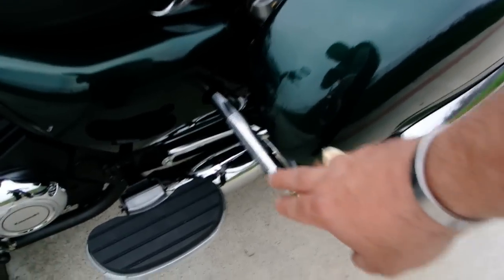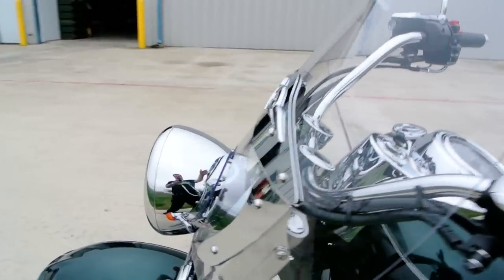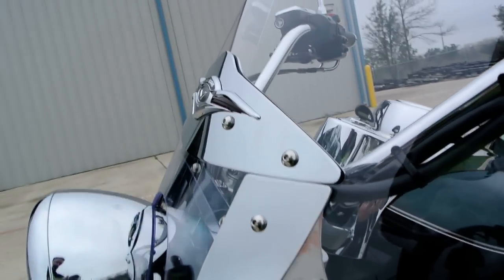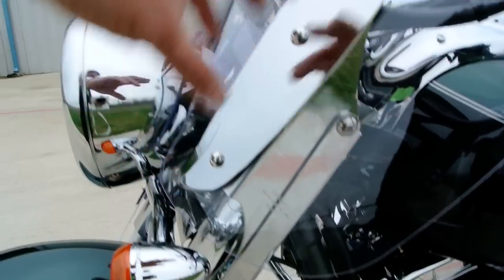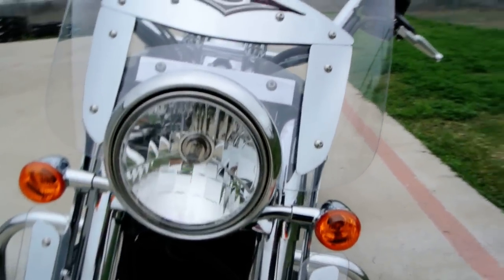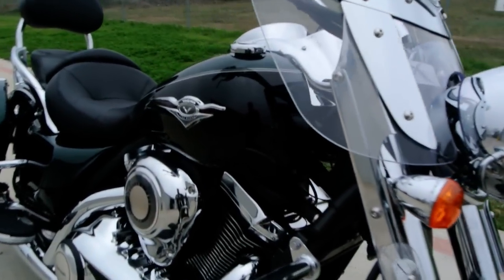You've got these bars in front of the bags here, as well as the highway bar there. Comes standard with the big windshield, the nice Vulcan emblem on the front. That windshield is adjustable. You can loosen these bolts here and adjust that windshield up and down. You've got the windshield lowers on it, standard from the factory. The clear glass headlight with the multi-reflector in it.